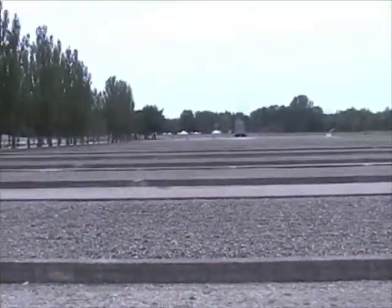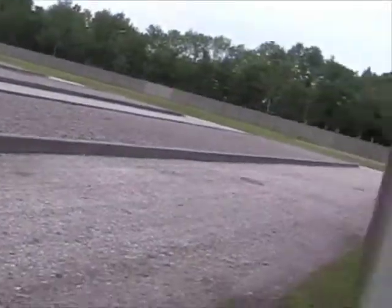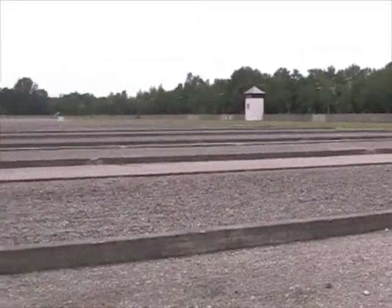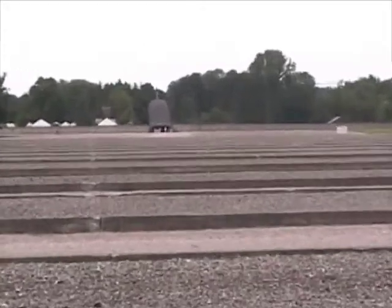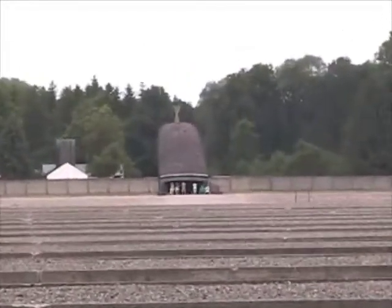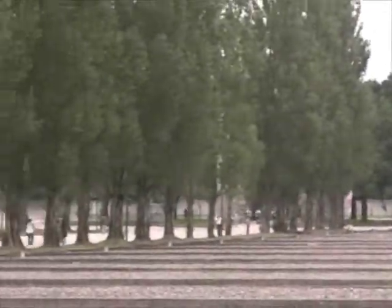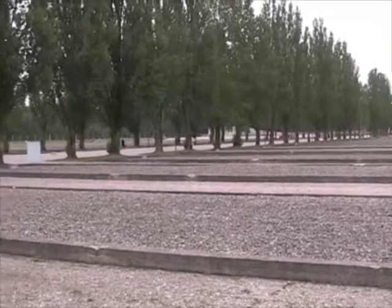Out the back window here you'll be able to see these concrete rectangles stretching all the way down to the end here. The guard towers along the side with the walls. These rectangles were each the foundation for a barracks, and you can see how they just stretch on and on and on. And with the arrangement of the beds, you can just imagine how many people this place held during the height of the Holocaust.